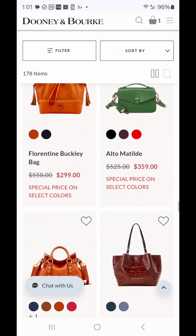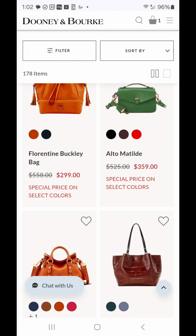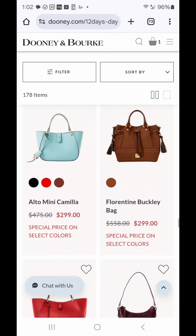The next is Buckley. I would recommend the black Alto Matilda. I've seen better prices for that one, so I'd say hold off there. The next is the Alto Mini Camilla. If you're looking for something smaller, maybe go with the Mini Camilla. It's too small for me, but I know that large bags are not for everyone. The $299 price point though, I don't recommend the $299 price point.